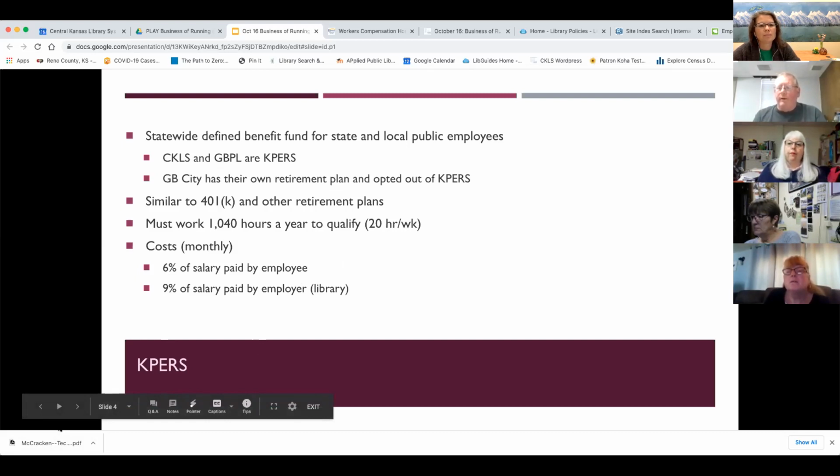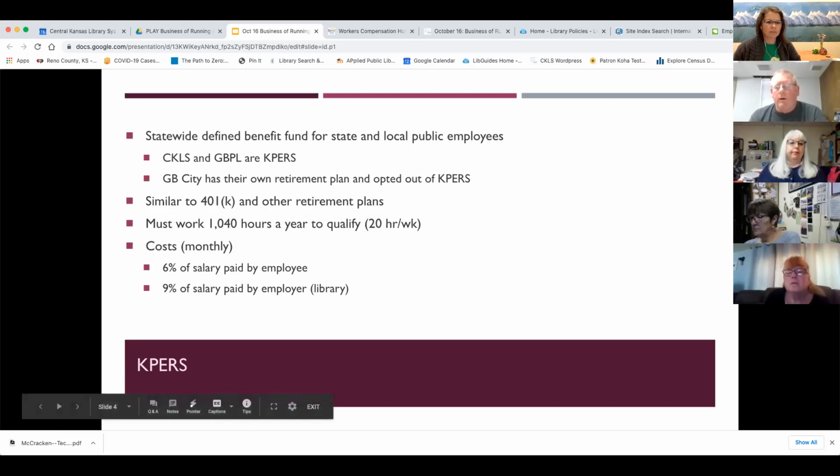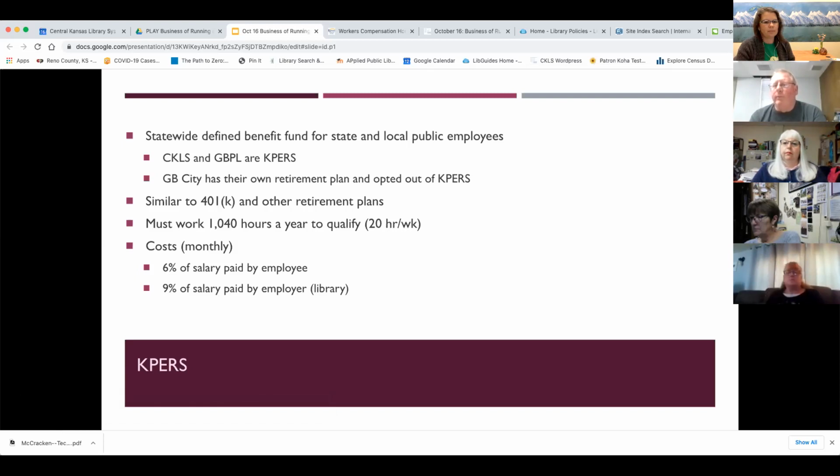But the 401k will fluctuate in value. CAPERS is going to be defined by your salary amount. Once you have enough service credits, then you can retire out of CAPERS before 62. Okay, 6% is the employee, Patty, and 9% is the employer, if I said that wrong. I think 6% is the highest that you can donate as an employee. Yeah, they have pretty set limits.